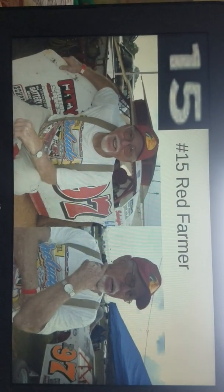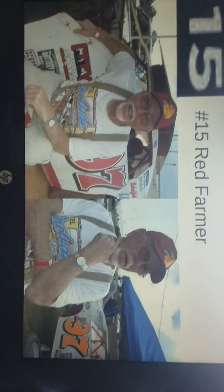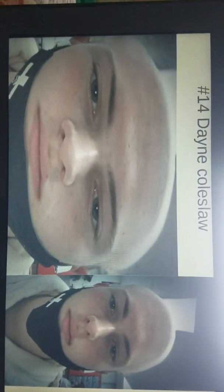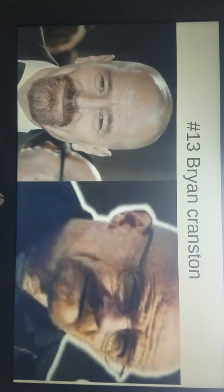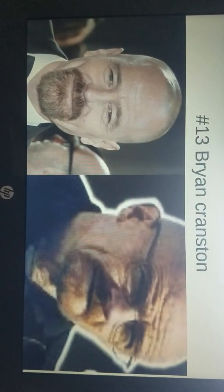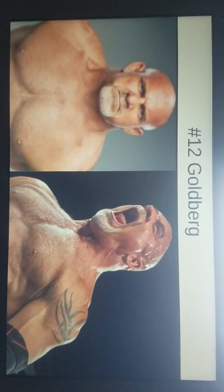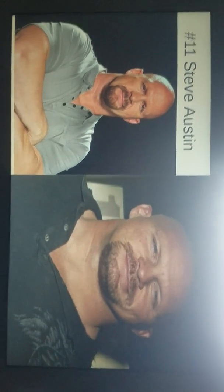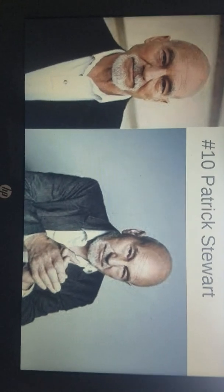Number 15, Red Farmer. The last thing you want your history teacher to look like is this race car driver. 14, Dane Coleslaw. Ha ha ha hee ha. 13, Bryan Cranston. He resembles Mr. Castle greatly. 12, Goldberg. Coming in at number 11, Steve Austin. Number 10, Patrick Stewart. Now be prepared for this next one.